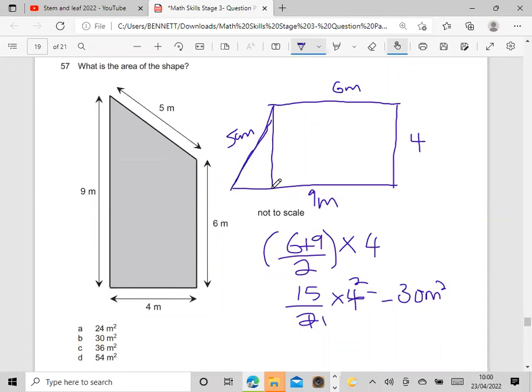We could have also cut this up into triangles and rectangles, right? So this would be a 6 by 4, because all of these are 9. So this would be 6 right here, so this is 3. And then 24. But then we find the area of the right angle triangle, which is 3 times 4 divided by 2. So that's 6. And then I add the 6 and the 24, and I get 30.